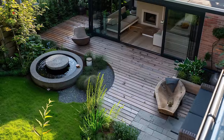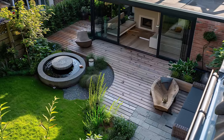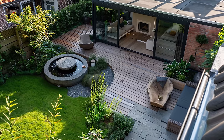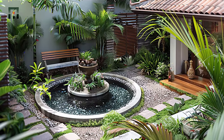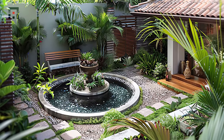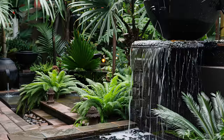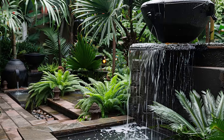Depending on your space and budget, you can either buy ready-made water features or make your own using materials like pots, barrels, rocks, and pumps. You can also add some aquatic plants and fish to your water features, such as water lilies, lotus, water hyacinth, and koi.